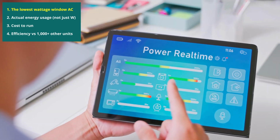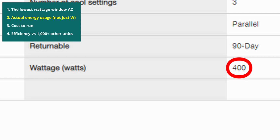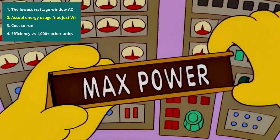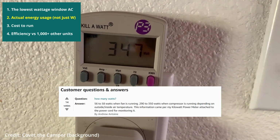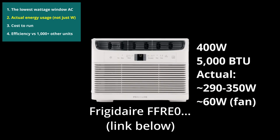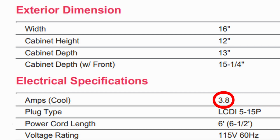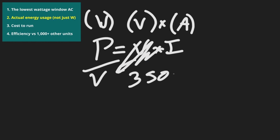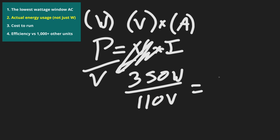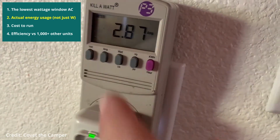Next, let's take a look at the actual energy usage of this model. 400 watts is the power rating, which is the maximum power draw expected under normal operating conditions. But like all electrical appliances, window ACs don't operate at max power continuously. Their actual draw can vary considerably, from 2 to 3 times their listed wattage on startup to 0 watts when completely idle. User tests with an energy monitor show that this unit can use just 290 to 350 watts on startup and 56 to 58 watts when the fan alone is running. Other tests confirm this. And for the amp draw, this unit has the lowest listed amperage in the study at 3.8 amps. But if we do the basic P equals V times I, using the higher end of the power consumption test, which was 350 watts, with a 110 volt supply, we see that the draw is more like 3.18 amps when cooling. Now this excludes resistance or any power factor correction, but actual power consumption tests show that this unit does draw close to 3 amps.